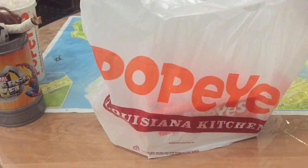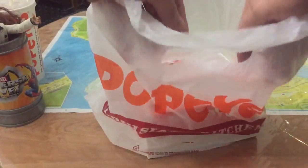Today for Popeyes, we're doing the new Butter Crunch Tenders. More importantly, we're doing the Smokin Pepper Jam. This should be momentous. You think I oversold that a bit?